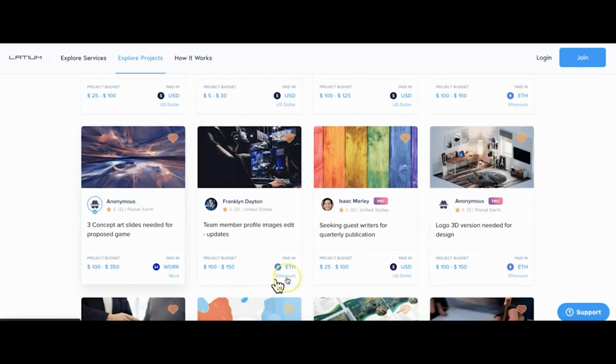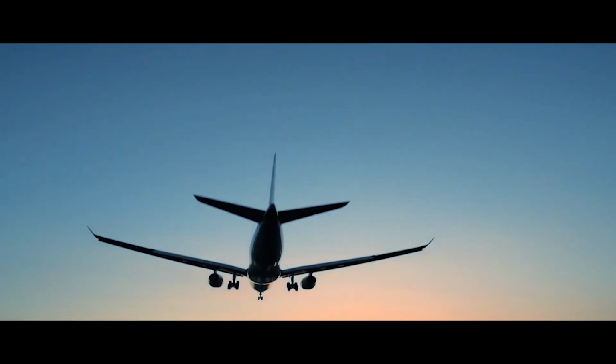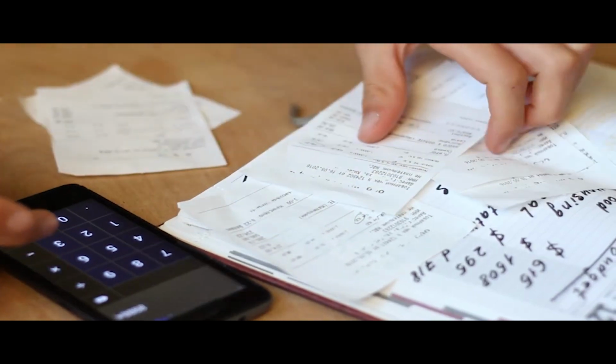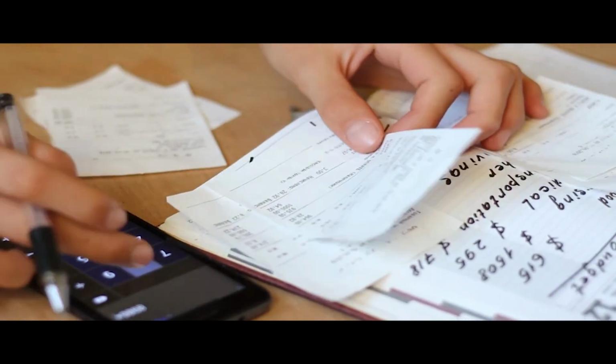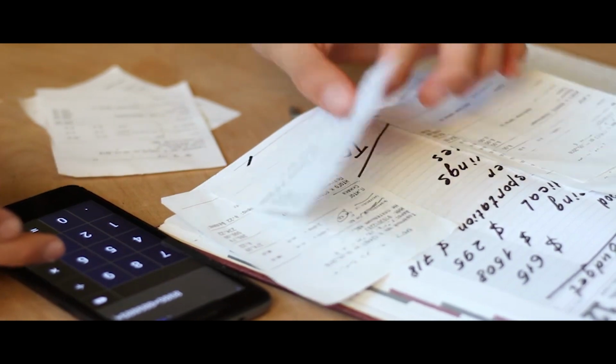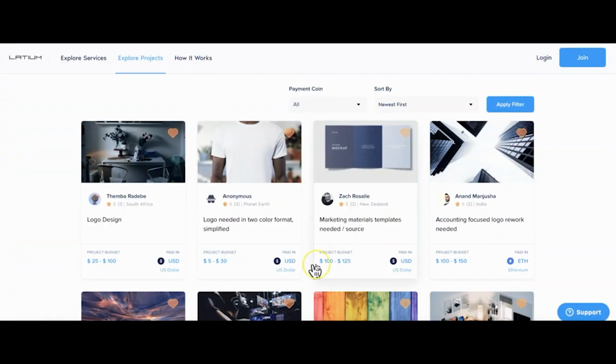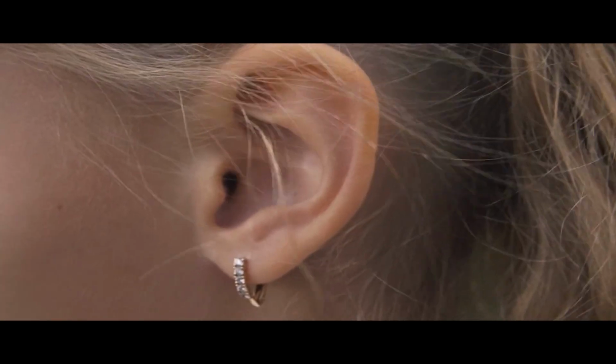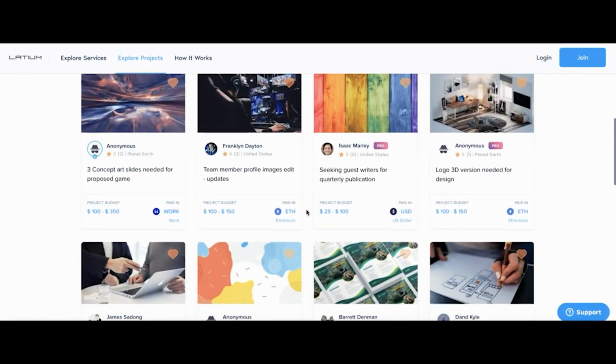You can have so much fun with this money, go traveling, buy all the things you've always wanted for you and your family. You can pay your bills and don't ever have to worry about not having money. You can make this a passive income stream for you and become financially free. If you're wondering how you will be able to make money with this website, then just listen up, as I will now explain it to you in a bit.